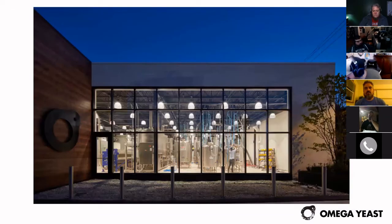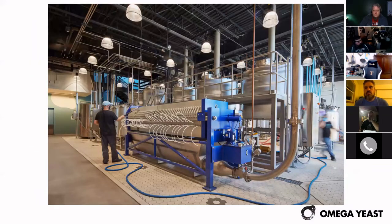And this is looking into our cellar area, so our bigger propagation tanks. One of the big differences when we moved: in our old space, we had a 15-barrel boil kettle, and we just used dry malt extract as a growth medium for our yeast. So we just prepared 10 Plato wort out of dry malt extract.